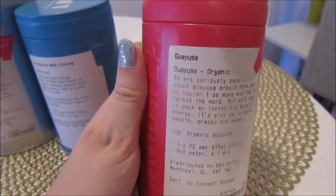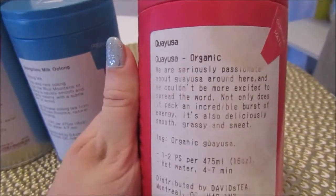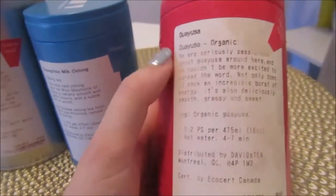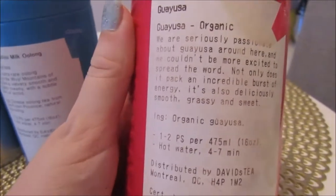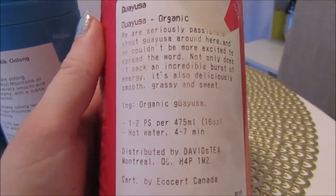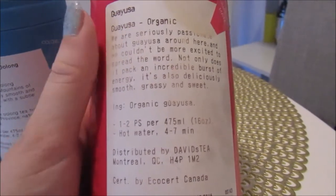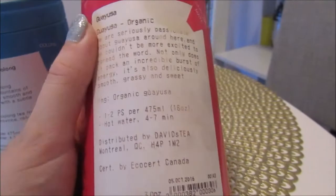This is called Wayusa, spelled with a G, but you say it Wayusa. And I feel like this little excerpt here is written exactly about me because I would always get so excited when I worked at David's Tea and someone would buy this. So I feel like this is so me. It says, "We are seriously passionate about Wayusa around here and we couldn't be more excited to spread the word. Not only does it pack an incredible burst of energy, but it's also deliciously smooth, grassy, and sweet."